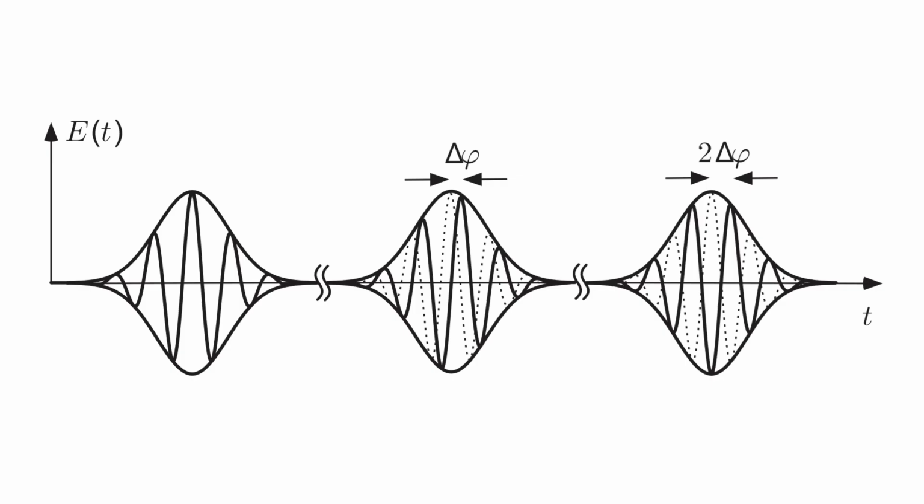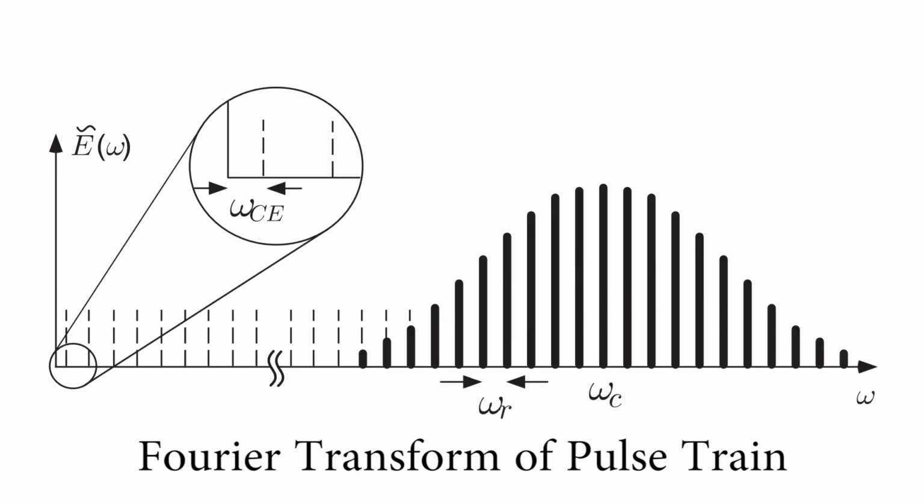The pulse repetition rate is easily measured with a fast photodiode. However, it is more difficult to measure the carrier envelope offset. F to 2F interferometry measurement is required. This is a method that allows determining absolute optical frequencies with octave spanning spectra, which is a spectrum that spans from a set frequency through to twice of that value.